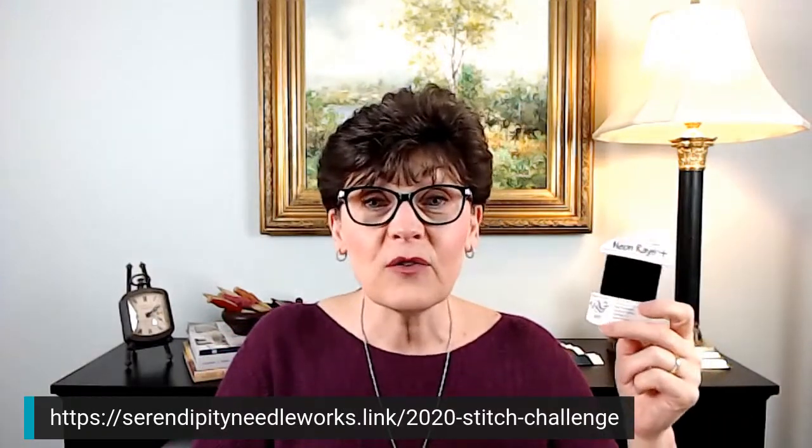So one of my all-time favorite threads for 13 mesh canvas is, I love to use Neon Rays Plus. This is actually one that I love for 18 mesh canvas too. But Neon Rays Plus is a ribbon thread, and it has a little bit of sparkle in it.